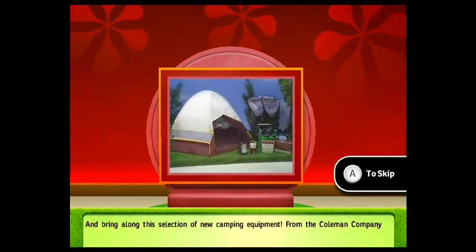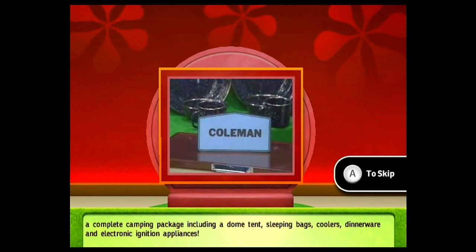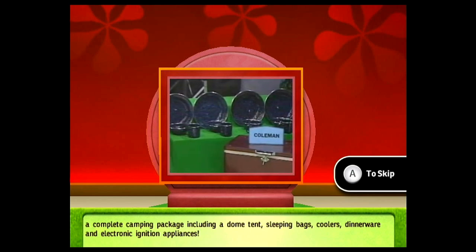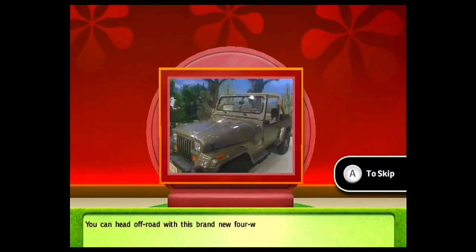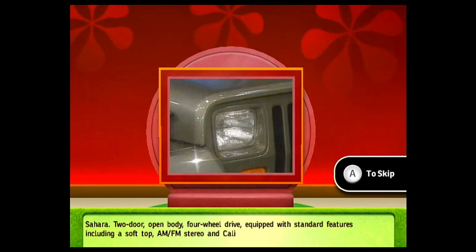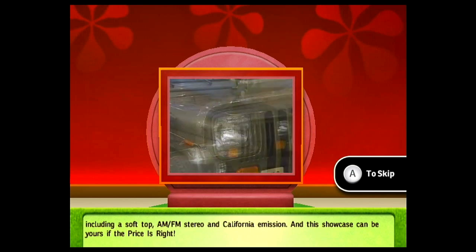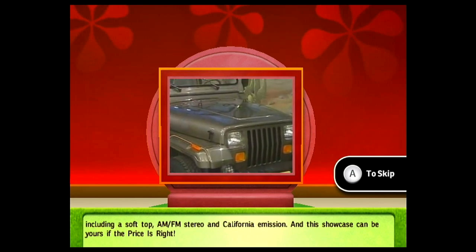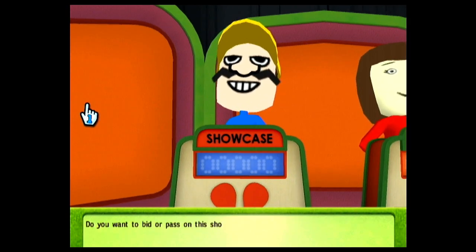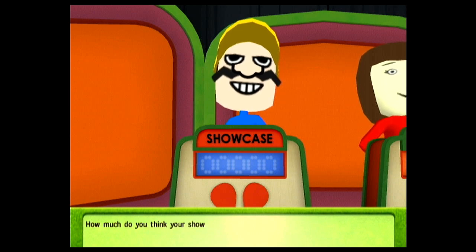And bring along this selection of new camping equipment. From the Coleman Company, a complete camping package, including a dome tent, sleeping bags, coolers, dinnerware, and electronic ignition appliances. You can head off-road with this brand-new four-wheel vehicle. The Jeep Wrangler Sahara, two-door, open-body, four-wheel drive, equipped with standard features, including a soft-top, AM-FM stereo, and California emission. And this showcase can be yours if the price is right. Do you want to bid or pass on this showcase? You've capped the showcase. How much do you think your showcase is worth?